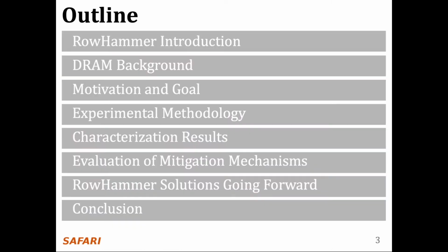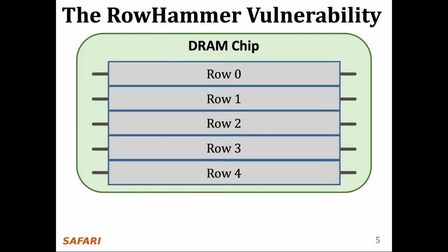Here is the outline for the talk today. I'll begin with a brief introduction of the RowHammer phenomenon. In order to access data from a DRAM row, say row 2, the memory controller must first open or activate the row. After all requests are serviced from row 2, the memory controller must close or precharge the row in order to begin accessing data from another row.